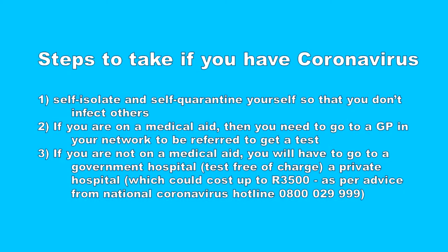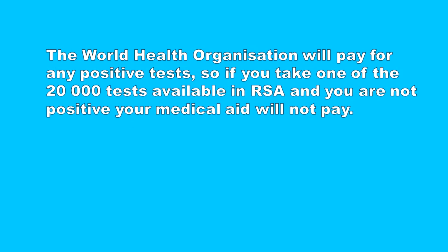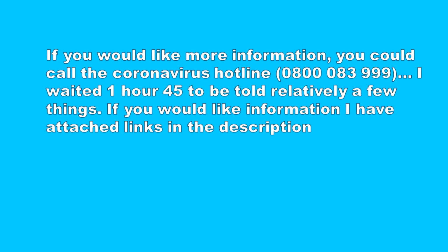A private hospital could cost up to 3,500 Rand, as per advice from the National Coronavirus Hotline, 082 029 999, or go to a pathology lab after a referral from a doctor. The World Health Organization will pay for any positive tests. So if you take one of the 20,000 tests available in South Africa and you are not positive, your medical aid will not pay. If you would like some more information, you could call the coronavirus hotline, but I waited an hour and 45 minutes to be told relatively few things.